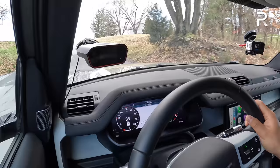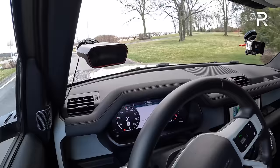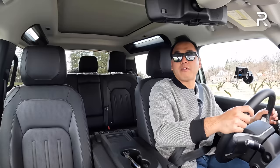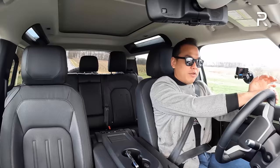It's surprisingly good. This vehicle's platform, the D7X platform, is shared with some other Land Rover Jag products, and it's a really great place to start. It's got a very stiff platform. You can feel how solid the structure feels. I also like how the four-wheel independent suspension gives you that ride quality handling balance.